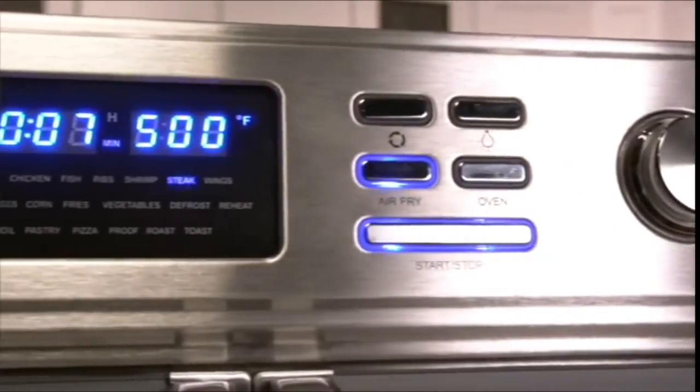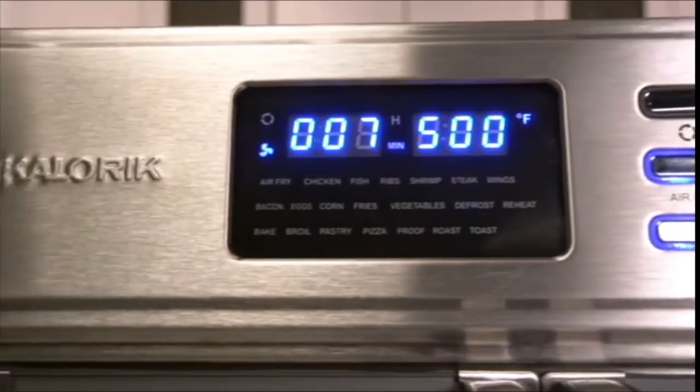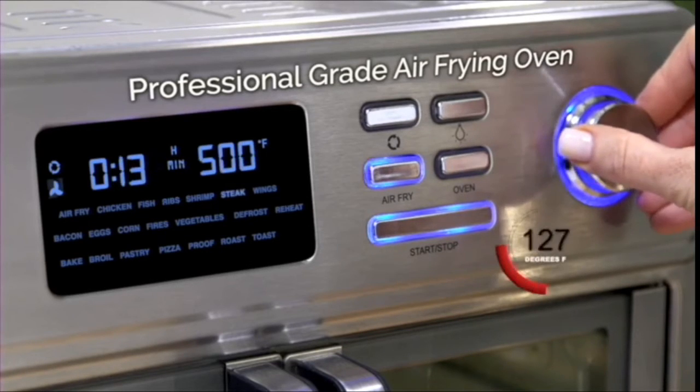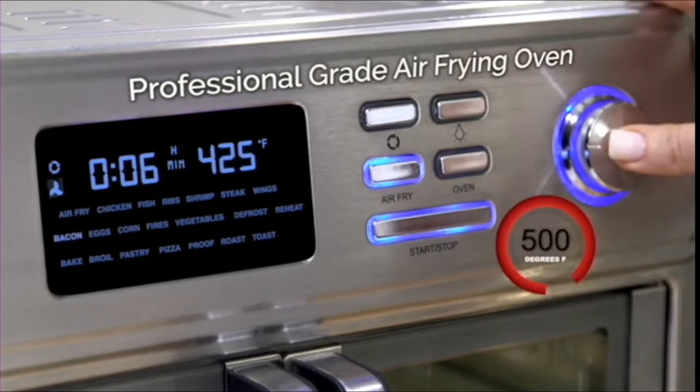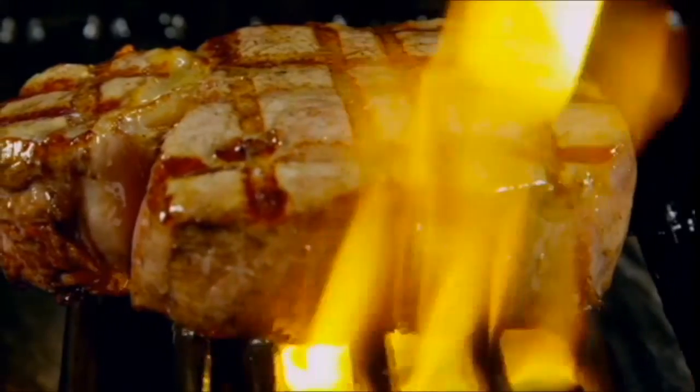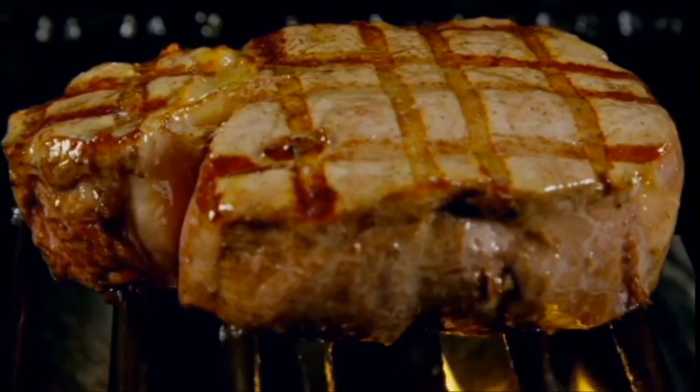The MAXX Air Fryer Oven is not just another air fryer. A lot of them can only get so hot, but the MAXX is a professional grade air frying oven, and it gets up to 500 degrees. And 500 degrees is the temperature you need to perfectly sear your steaks like they do at your favorite steakhouse.